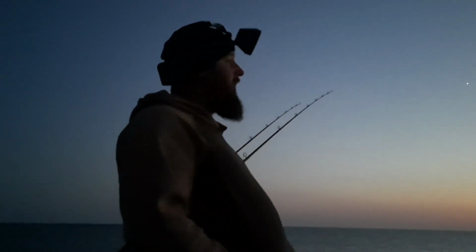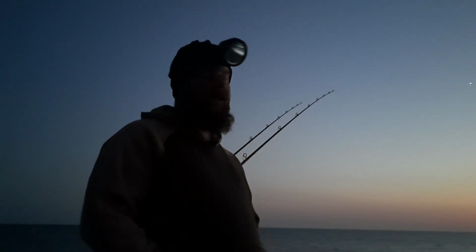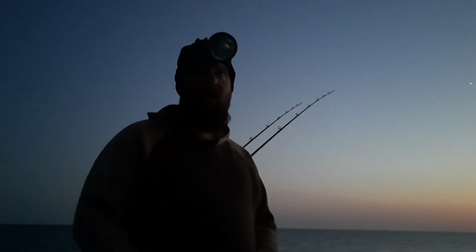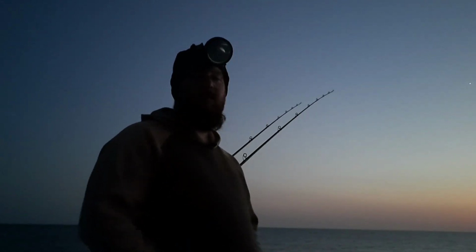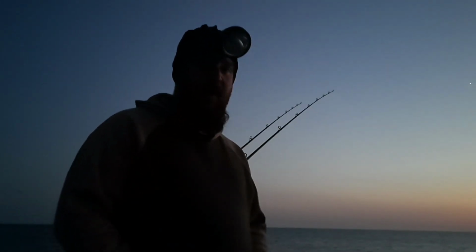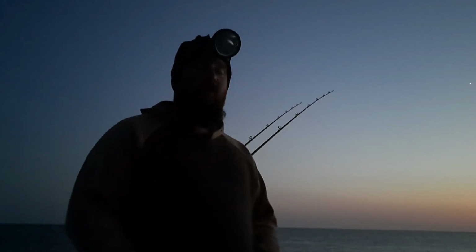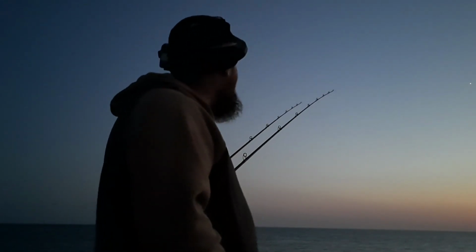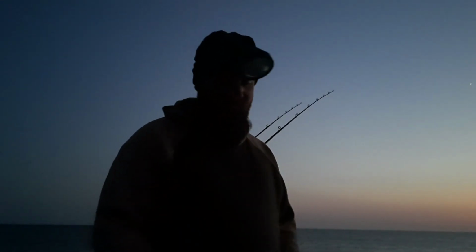So like I say, it's coming into darkness, about 40 minutes off high tide now, and I'll stick it out until about half an hour after high, something like that, and then make my journey home. I've got like an hour walk to the car, never mind anything else. So hopefully you'll see me back now with a fish, but if you don't see me back with a fish, it'll be back just to say goodbye. So yeah, let's see what happens in this next hour or so.